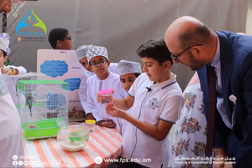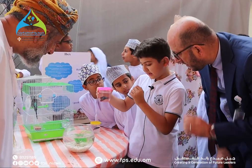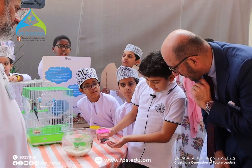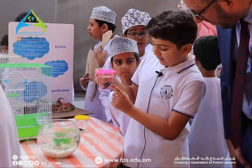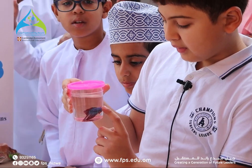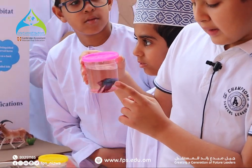First I'll talk about the fighter fish habitat. It lives in shallow fresh water, rice paddies, stagnant ponds and slow moving streams. It has too many special features, but I will say three of them. It has a large asymmetrical tail, and it's highly adaptable and durable. And this is the classification of the fighter fish.